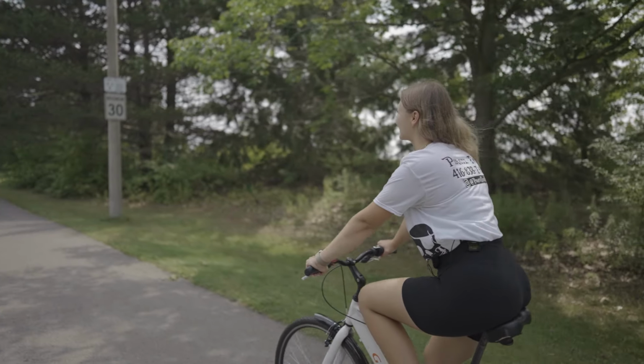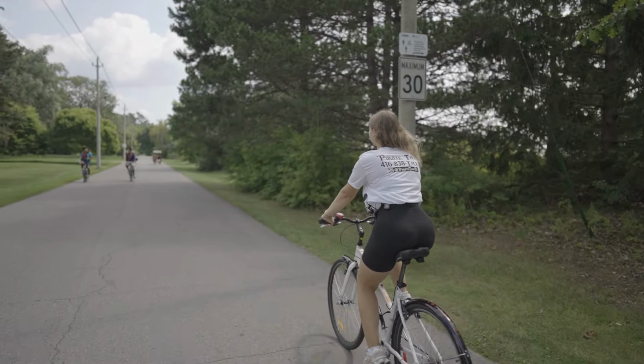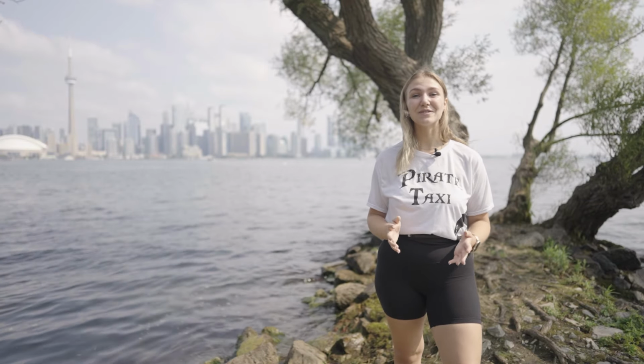So if you're visiting the islands and you don't want to miss out on any hidden gems, I definitely recommend renting a bike. Exploring Centre Island on 2 wheels is an absolute delight, and the Toronto Island Bicycle Rental makes it an unforgettable experience.